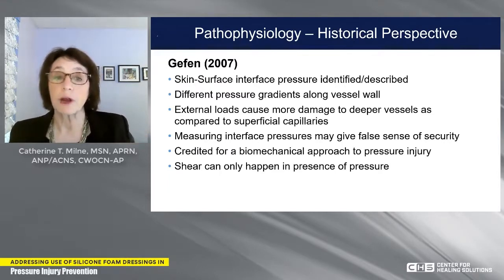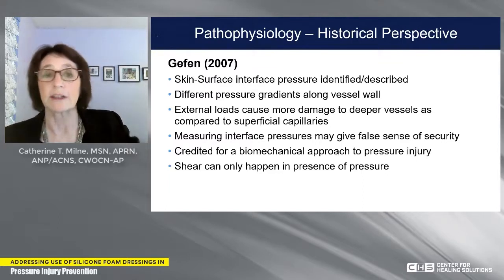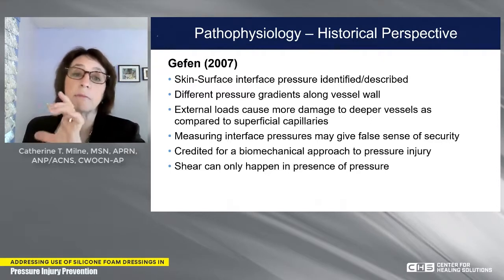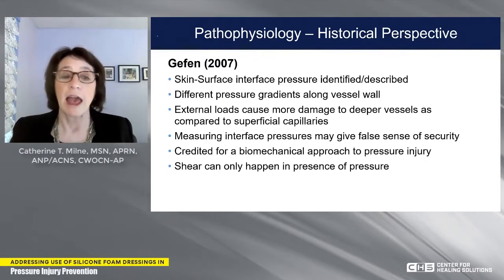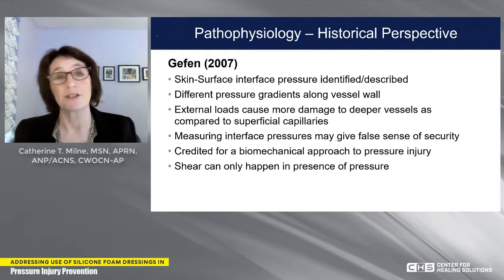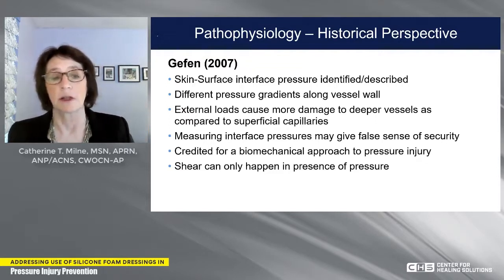And there are different pressure gradients along that same vessel. So you may have some true injury and ischemia and cell death in one part of that vessel, and maybe just a little bit of ischemia, but then get some reperfusion issues when the vessels open back up again. And he did caution that measuring these surface interface pressures gives us a false sense of security, because the superficial capillaries are not what is happening deep down in the muscle area.